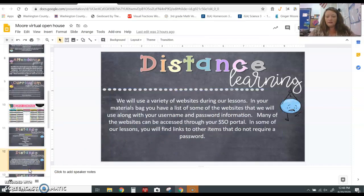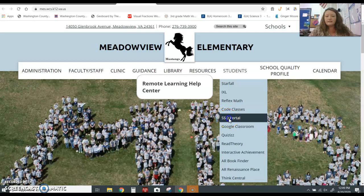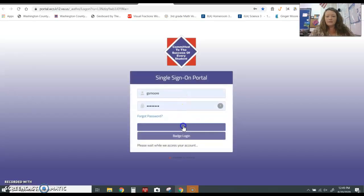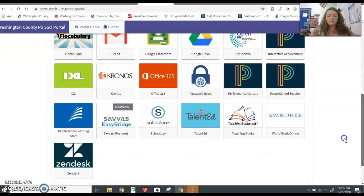Distance learning. All right, this talks about the SSO portal and how websites are accessed through the portal. Schoology. This year we'll be using Schoology instead of Google Classroom. And like I said earlier, you're going to go to your SSO portal. All right, let's go back to our portal, SSO portal, and it comes up, log in. You're going to go down to Schoology.